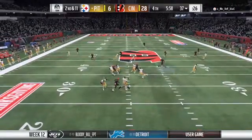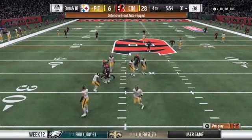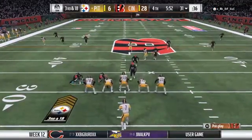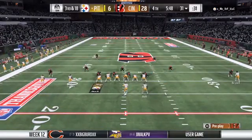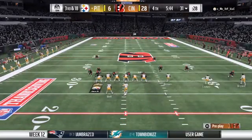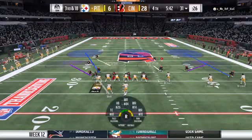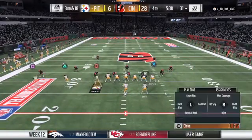Now they'll throw it with Roethlisberger. And he'll be taken down by the Bengal pressure. David Irving. He's the one to get him, and that's sack number 7 for him on the year. All right, now. Mike 57. 4 down. Here we go.